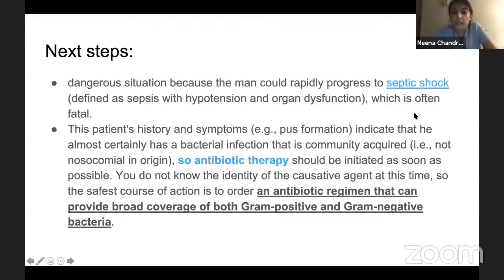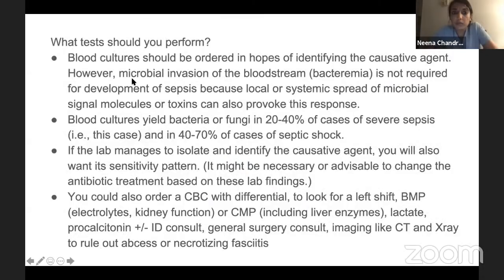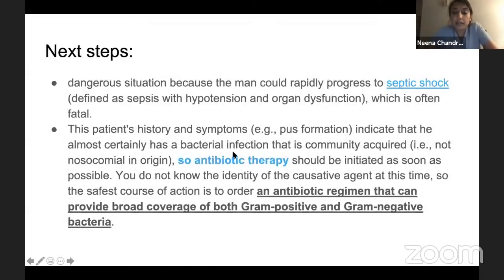And this can be fatal. So in this patient, we did blood cultures. That's really important. We started antibiotic therapy. Antibiotic therapy is life-saving in sepsis and septic shock, which we have all learned from the Surviving Sepsis Campaign guidelines. Antibiotic therapy is number one.